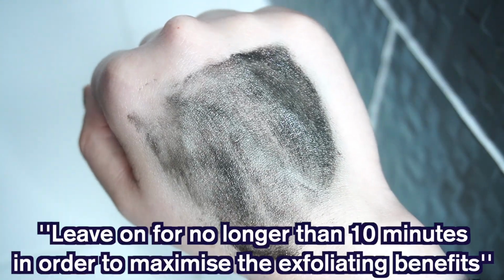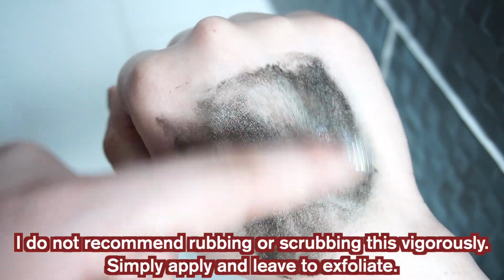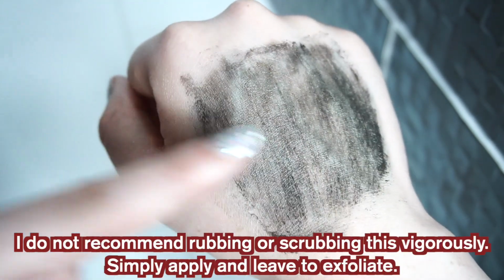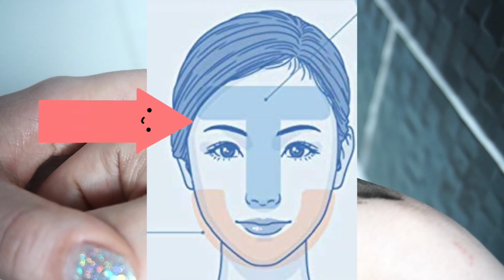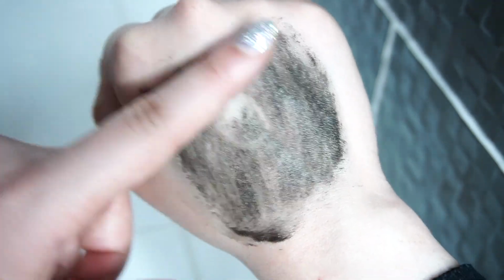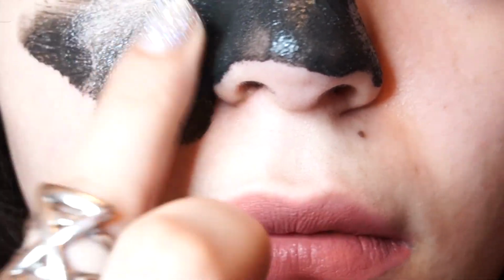I apply the product, leave it on for 10 minutes, and then wash it off, focusing mainly on the areas where I have blackheads and congestion. So that's the T-zone. It's genuinely very comfortable to wear, and this remains creamy or wet-like even after 10 minutes.